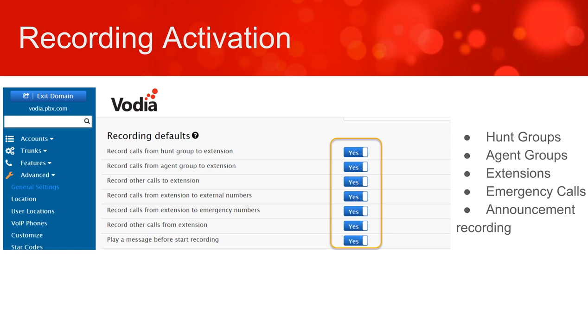The Vodia PBX can notify the caller that the call is being recorded. So we went over that. And if it is a multi-domain system, you must activate the recording per domain. So that's very important. If you're a hosted multi-domain, make sure you turn these things on, because we won't do it by default.